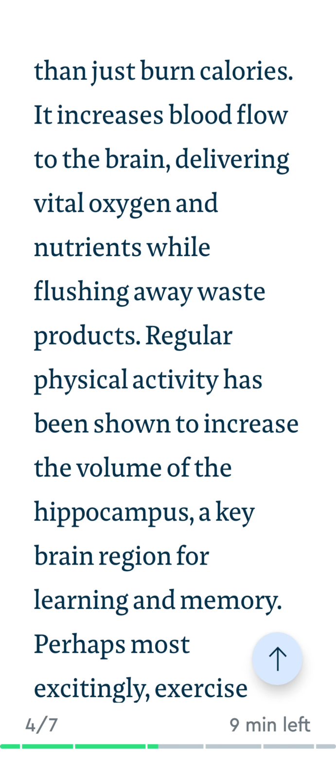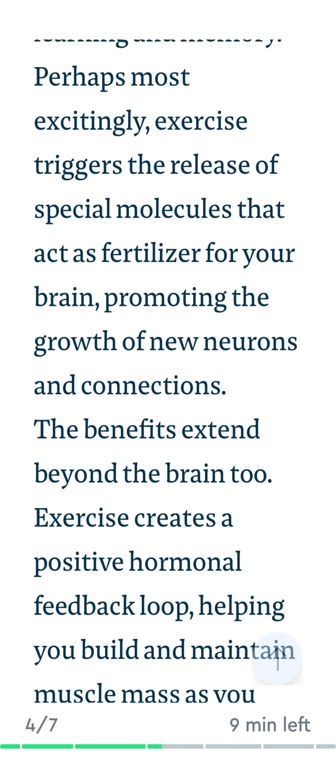It increases blood flow to the brain, delivering vital oxygen and nutrients while flushing away waste products. Regular physical activity has been shown to increase the volume of the hippocampus, a key brain region for learning and memory. Perhaps most excitingly, exercise triggers the release of special molecules that act as fertilizer for your brain, promoting the growth of new neurons and connections.